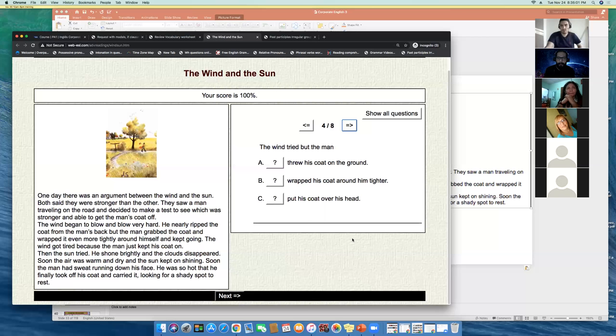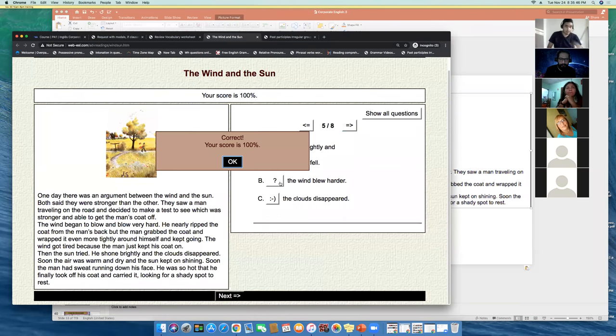Number four, the wind tried, but the man threw his coat on the ground, wrapped his coat around him tighter, or put his coat over his head? Wrap his coat around him tighter. Everybody agree? Yes. Option B. All right, let's go with option B, everybody. Number five, the sun shone brightly and the rain fell, the wind blew harder, or the clouds disappeared? The clouds disappeared. Okay.